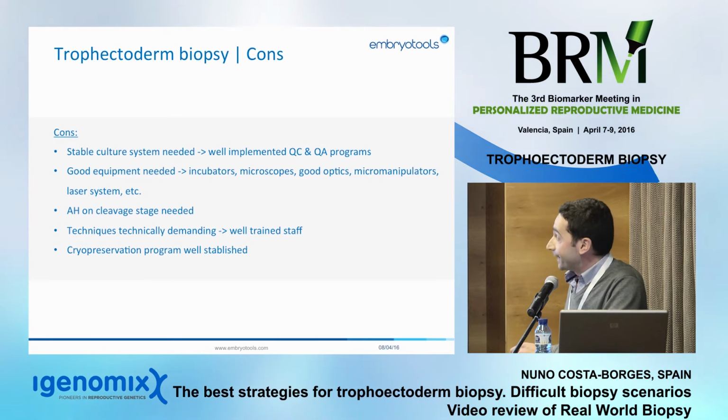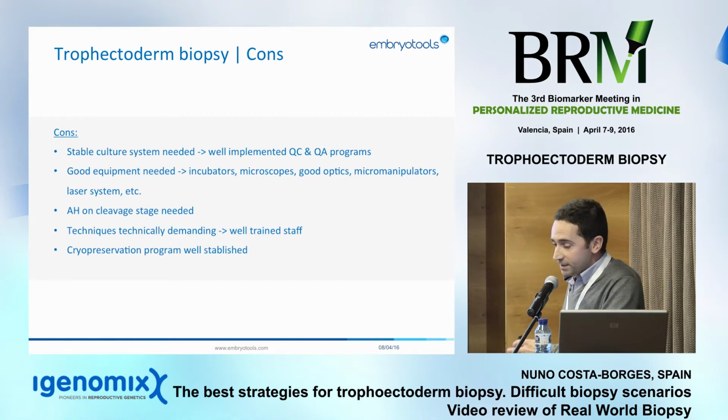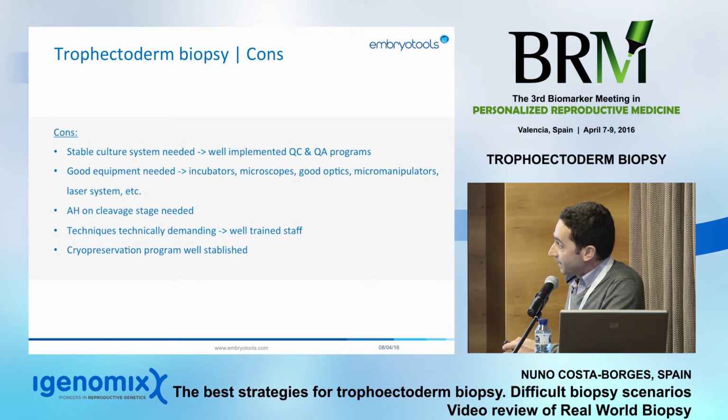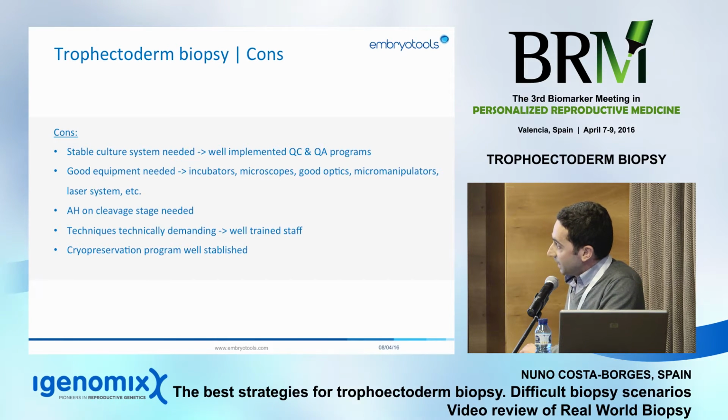Another negative point is that for blastocyst biopsy, it's recommended to do assisted hatching on day 3 or day 4. So we cannot do an uninterrupted culture. This is something that sometimes we forget or cannot do because we were not advised that these embryos will be biopsied on day 5. And this is something that technically we'll see later on how to solve.